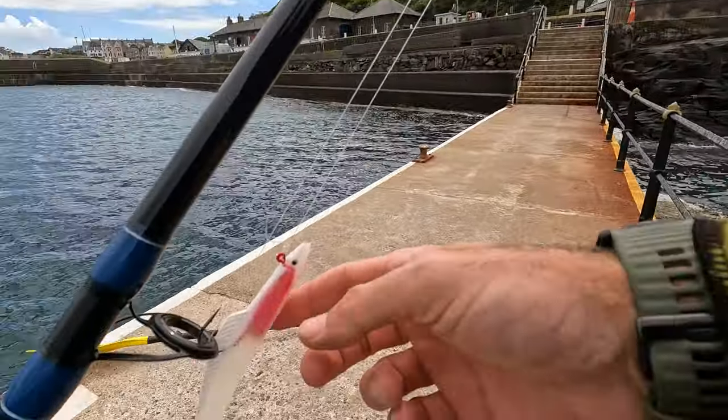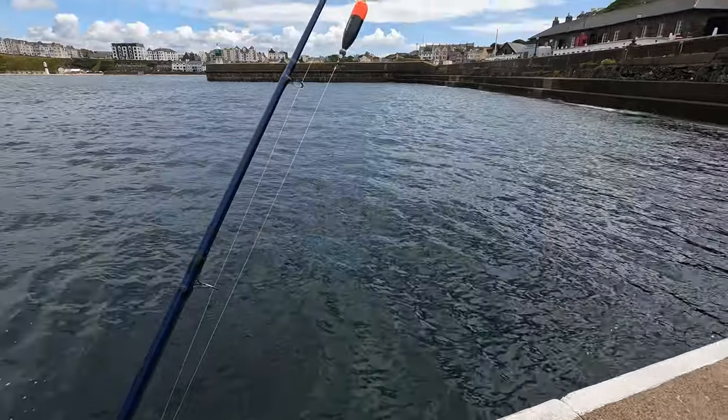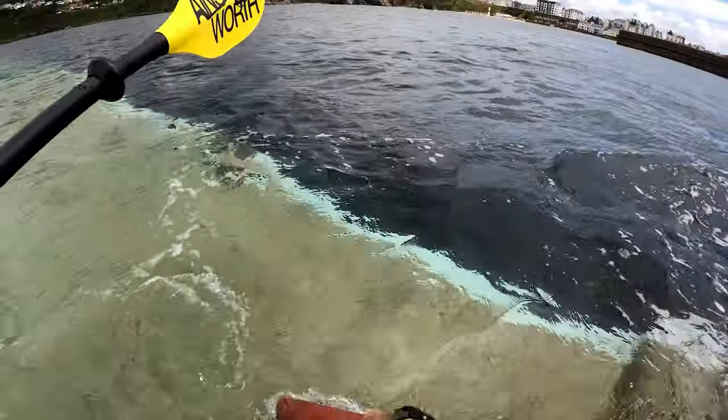I'm going with two setups at the moment. I'm going with one of these, a sidewinder, just standard, and then I've got a sidewinder on a sea float. It's used for trolling and casting, so hopefully with the dual rods, we'll see how we get on. Right, let's get out there. I'm so excited.